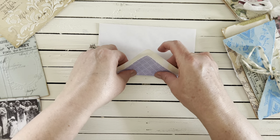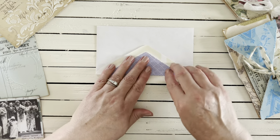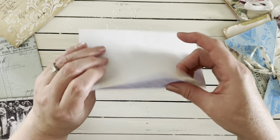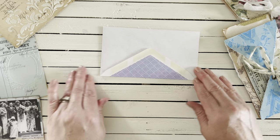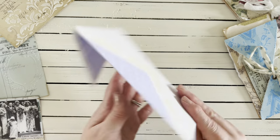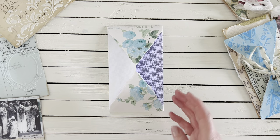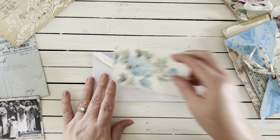But I'm showing you here to fold the flap over to the back. And then what I like to do is fold it again, slightly past where I folded it the first time, because it makes it lay flatter. So you fold it once and then go a little bit farther, fold it again. And then it makes that flap just lay nice and flat. So you want your two side flaps to be covered with your pretty paper. The bottom flap of the envelope is on the left, and then the right top flap is on the back.